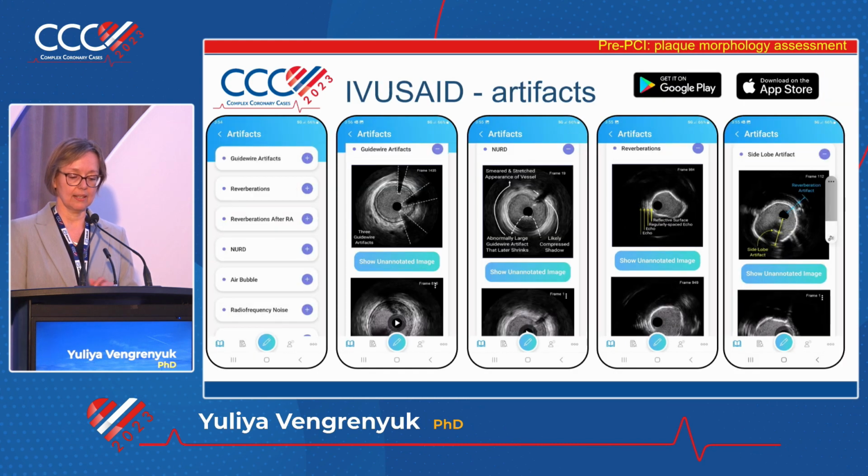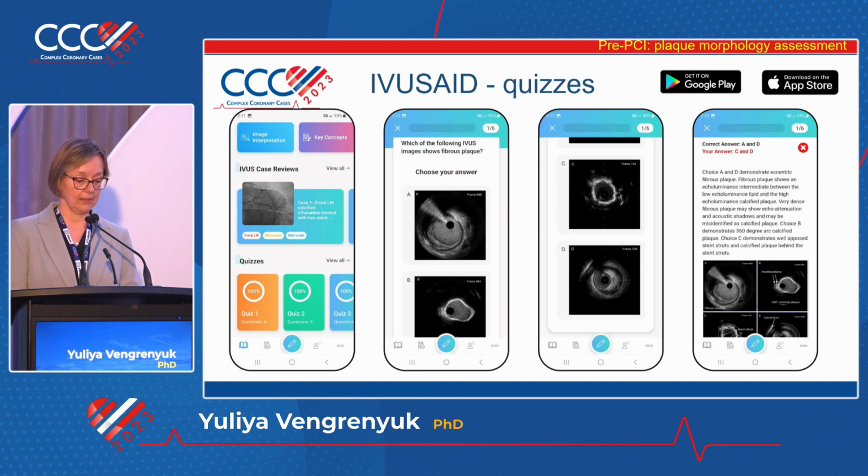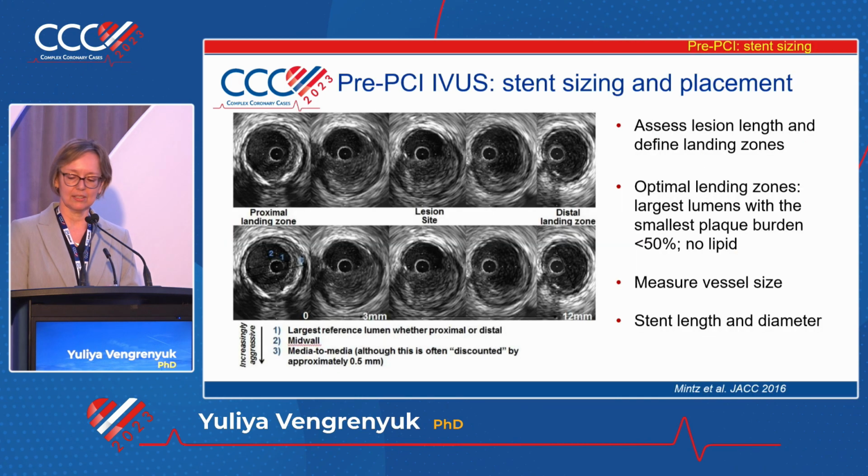I think another section of IVUS 8 is even more important probably than lesion morphology: IVUS artifacts, because sometimes it's very difficult to distinguish between the real feature and artificial finding. For example, IVUS guide wire artifact and motion artifact can actually look like a calcified nodule on IVUS, and reverberation artifact might look like stent struts in ISR or even stent malapposition. We explain how to detect those artifacts, and we also have quizzes to check your knowledge. On that, you can test your knowledge.